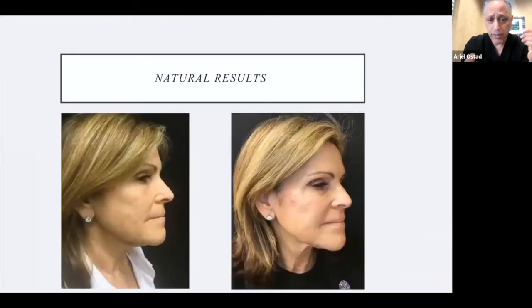Here's somebody who came in with some crepiness on her cheeks. In this case, you can kind of see on the left, she has some hollowness on her middle of her cheek. And with just some injections on the cheekbone, you can kind of see some tiny needle marks. She has really improved in terms of lifting her jawline. The crepiness is better. She has just better proportions.